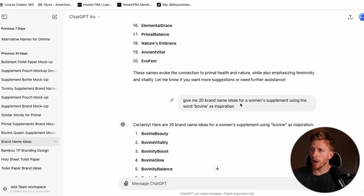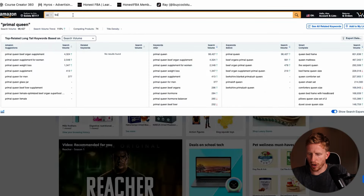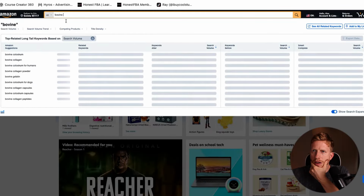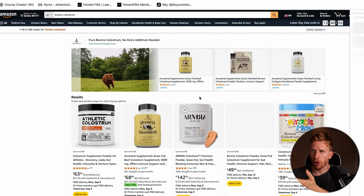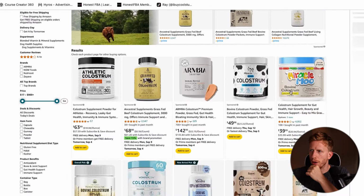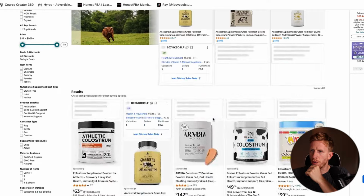So then I said, give me 20 brand name ideas for a women's supplement using the word bovine. Because what I saw is that bovine is something you see a lot in this space with supplements, right? So you've got bovine colostrum, bovine collagen. It's all based around beef, because bovine, I think, is a type of cow. So you've got bovine colostrum, which is huge. You see all these brands like Miracle Moo; these are all huge.